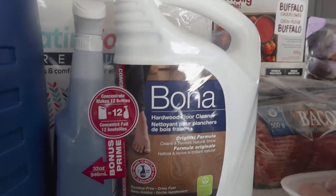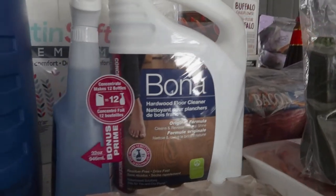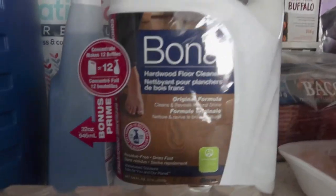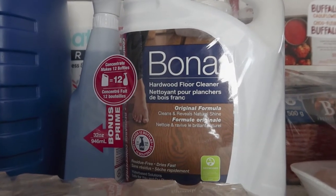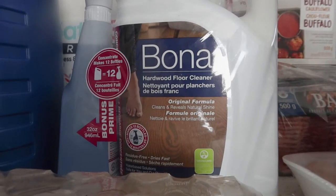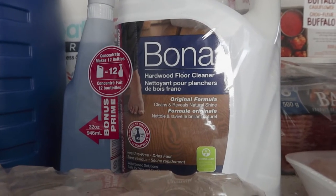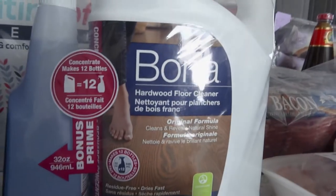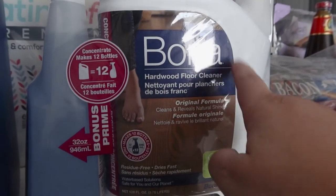And this one, wow, it's the first time I've seen this at Costco. This is your, ouch, it's heavy. So this makes about 12 bottles, and it's your hardwood floor cleaner. Original formula cleans and reveals the natural shine of your floors. And this one makes about 12 bottles, residue free, dries fast, and it's water-based solutions. And this was also on special since we have hardwood floors, this is our Canadian maple hardwood floors, guys. So it's perfect to use this kind of cleaner on special. And this was, I think, $12.